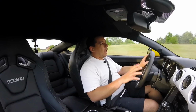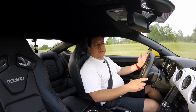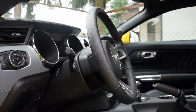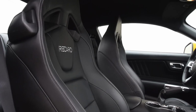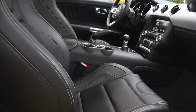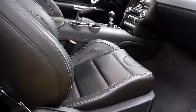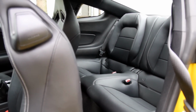I'm not going to do a full review of the car because I've reviewed the 2.3 EcoBoost, and from a usability standpoint the cockpit is the same. This one has optional Recaro seats, but otherwise it's pretty much the same car. There is not much place in the back. This one has Brembo brakes, which are excellent.